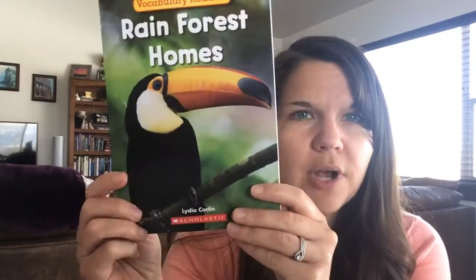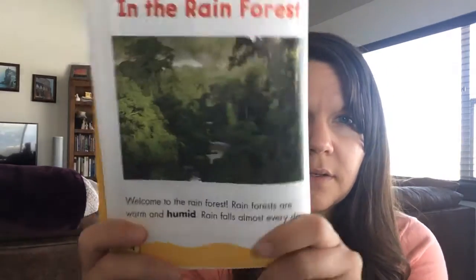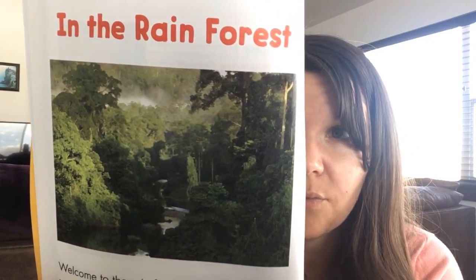So here is a picture of a toucan. I'm not gonna read you this whole thing, but I will show you a few colorful pictures so you can see what it looks like. Look at how beautiful this is. If you were an animal, that'd be a nice place to live, wouldn't it?